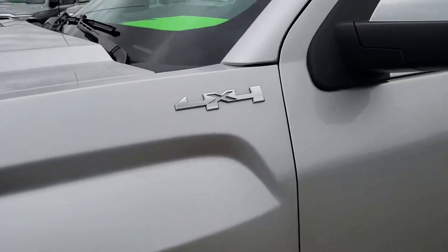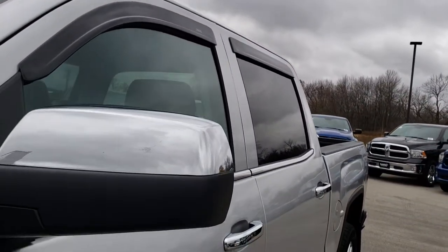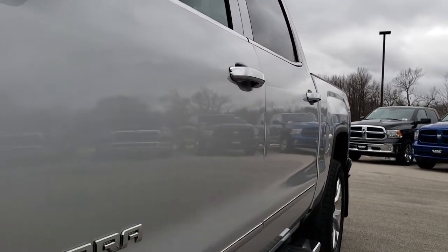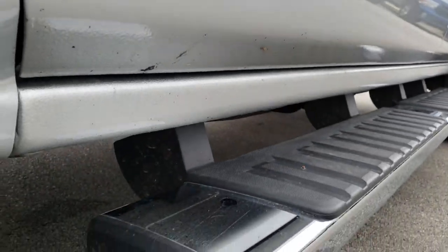Nice bright silver metallic color on here. I'm not sure if it's sheer silver or exactly what GMC calls it. But very, very clean down this side of the truck.